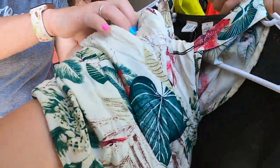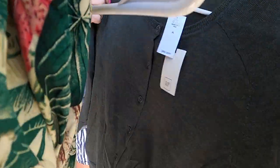A couple of prices. The ones with these are $1, but okay. This is 50 cents. Oh, okay. Thank you. What about this one? $1. Okay. Perfect. Thank you very much.